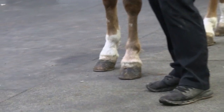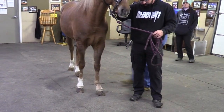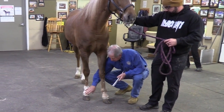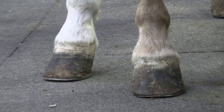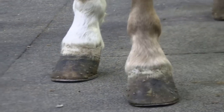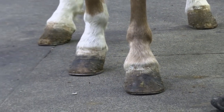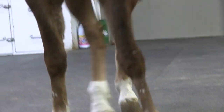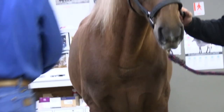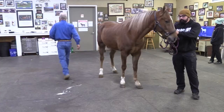As you can see, this right front foot over here has got a little bit of a club to it, so we'll get an x-ray of that later on and see what we got. But you can see there's mismatched feet. Being a walking horse, that's not too uncommon, especially with generator bloodlines, and that's what he's out of, so that's pretty normal, but we will get some x-rays here in a second, see what that's like. I'm going to pull some blood on him.